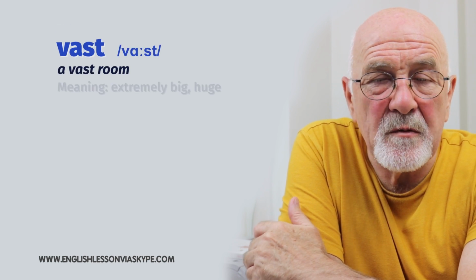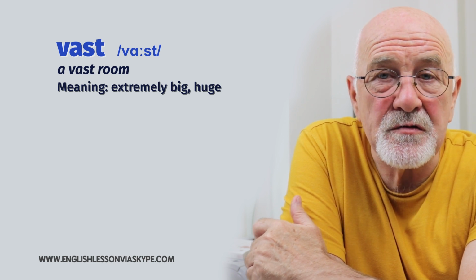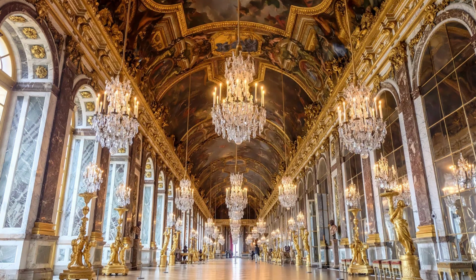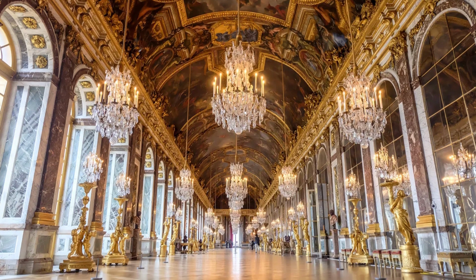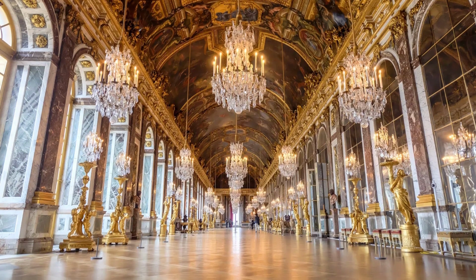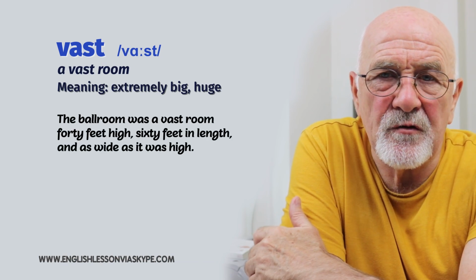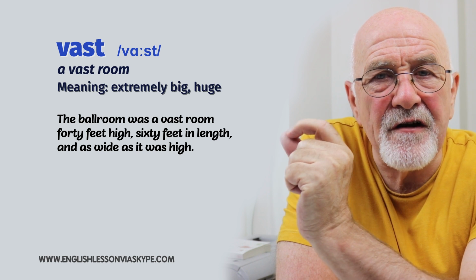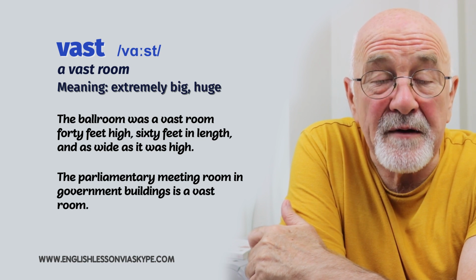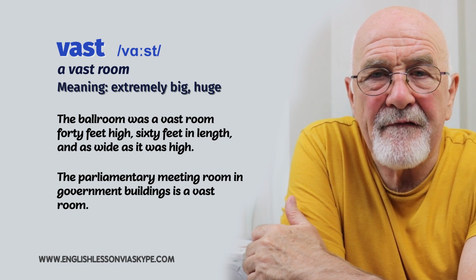Next, a vast room. Again, this is about a large size, a vast room. So if you've ever been to one of these old palaces that have been built, like the palace in Versailles, when you go into one of the dining rooms, they are huge. They stretch for many meters. So these would be described as a vast room, very large, a large expanse. And make sure you pronounce the V sound, vast. A ballroom could be a vast room. The parliamentary meeting rooms in government buildings can be a vast room.